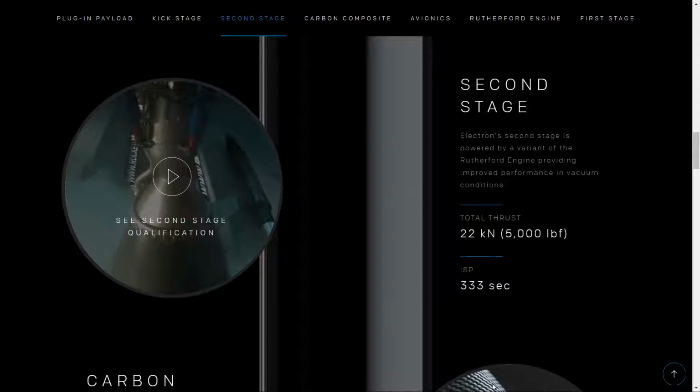Otherwise, in other launch vehicles, the turbo pumps are powered by the vehicle's own fuel. This is the first one in which the turbo pumps are powered by batteries. That's one thing. Okay, this is the first stage and its ISP is 303 seconds. Like Falcon 9, it also has nine Rutherford engines in the first stage. Very small, and everything is 3D printed. As you can see, the Rutherford is the first engine to use 3D printing for all primary components. So the Rutherford engine is wholly 3D printed.